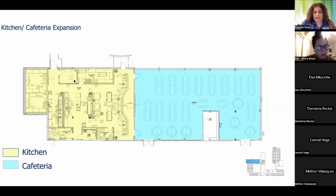We also have the kitchen manager. She will have her own office inside, and you will have paper storage separate from the dry storage. And then also, the kitchen staff will have a locker area and a storage and your own restroom. So everything that we've laid out here will meet your standards.